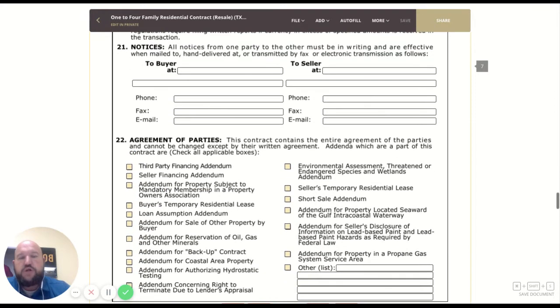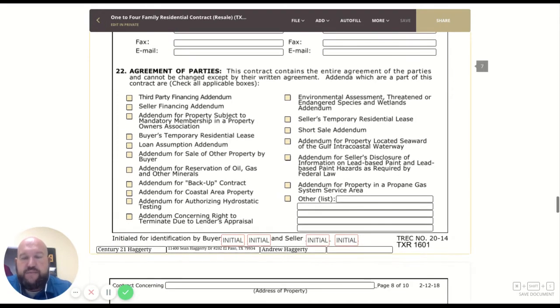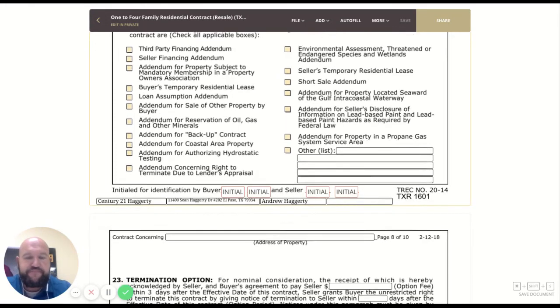Agreement of all parties. This contract contains the entire agreement of parties and cannot be changed except by written agreement. Addenda which are a part of the contract: these are the most common addenda. There are other addendums out there, and that is when you would hit the other and write them in. Third-party financing addendum, seller's addendum, addendum for backup contract, seller's temporary residential lease, buyer's temporary residential lease. So these are the main addendums that can be there, but if it's one of the other ones, you would put it in the box and mark it there.